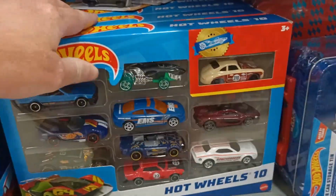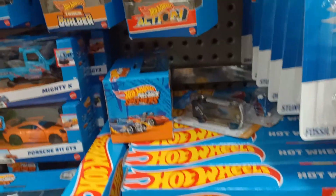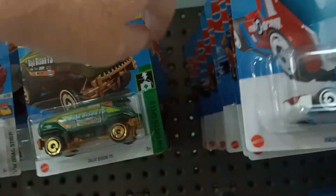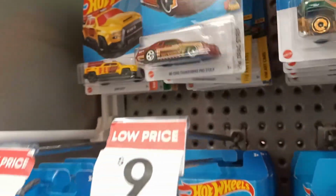Cool 10 packs. I always like to look through in case there's a baller one that I really need, but there never usually is. They only have a small selection. This particular Big W usually has a whole big wall full of it, but this time they only had like 3 pegs, which was interesting. Plus a whole bunch of premiums.